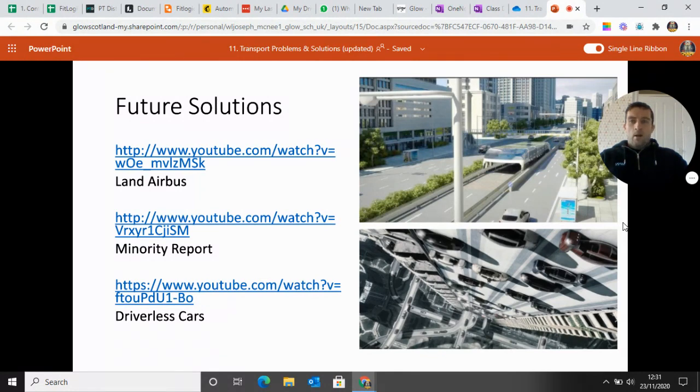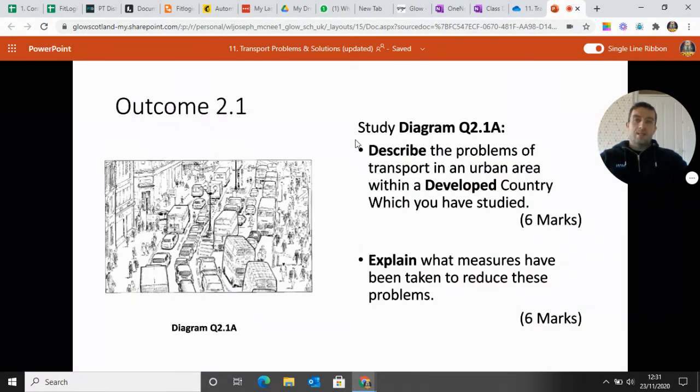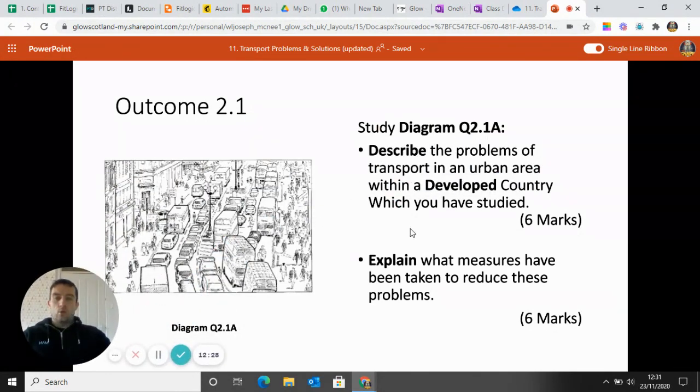So, your task now is to try and answer these two parts of the question. You've got to describe the problems of transport in an urban area within a developed country, and then you've got to explain what measures have been taken to reduce these problems. So what are the problems, and then what has been done to try and combat the problems. All of that information is contained within this lesson, so re-watch it as many times as you need to.